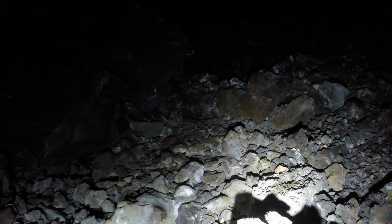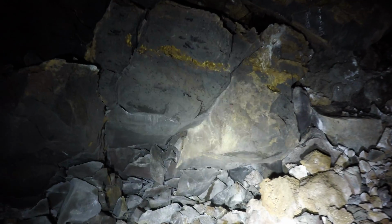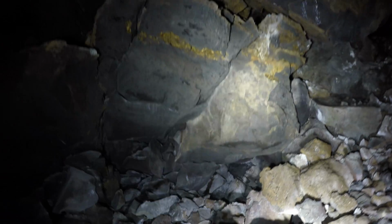I'm walking on breakdown rock right now. I can see down between the rocks. There's actually ice under me, too. Like, look back in there. There's some ice along the wall.